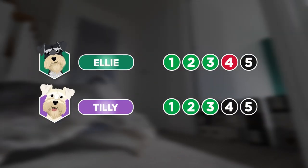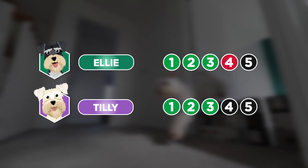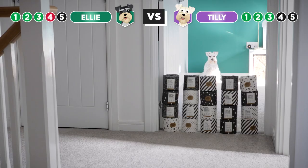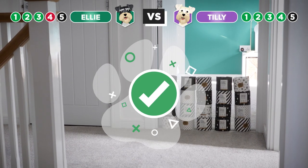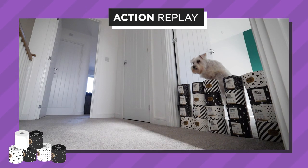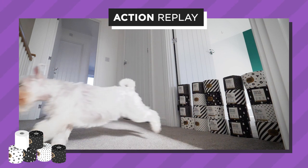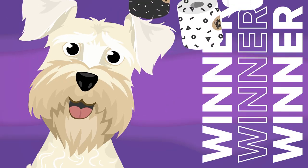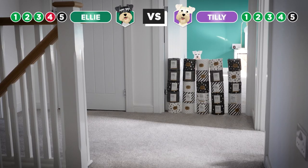And all that's left is for Tilly to have the jump of her life to be crowned the Toilet Roll Challenge champion. She waits, she looks, she's done it! And she's done it in style! It was almost a standing start in the end. What amazing agility! She'll be getting an extra treat in her bowl tonight.